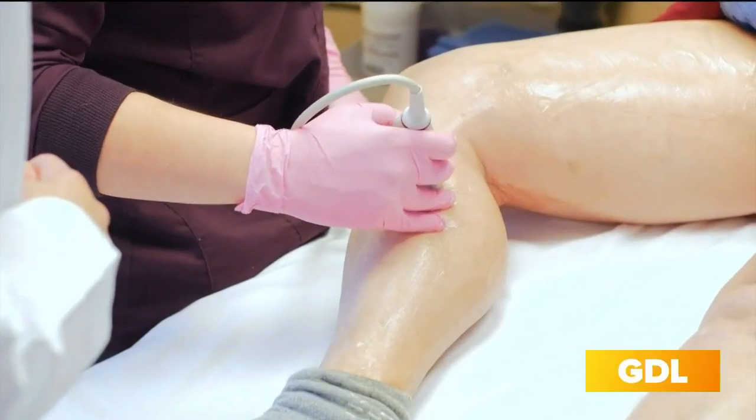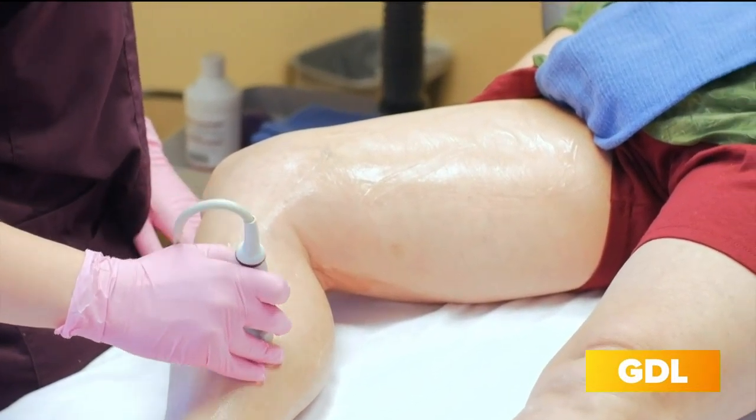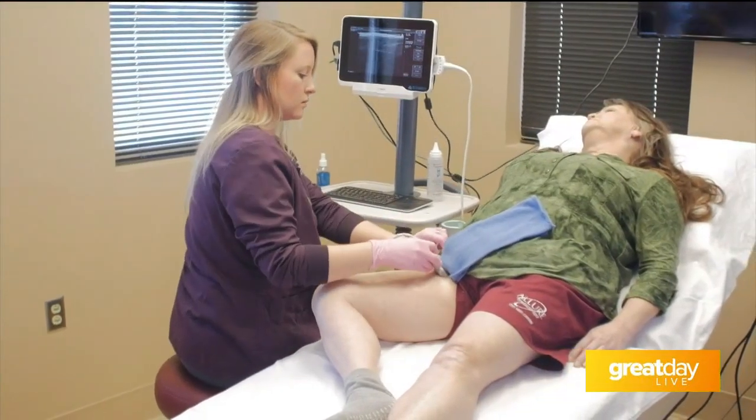Then, while you're awake, there's no being knocked out for this, we put a little device into it and actually numb it up, and it actually seals up that bad valve or bad vein, and the blood just reroutes. And it really is very quick, and it goes away, and it's pretty much generally permanent.